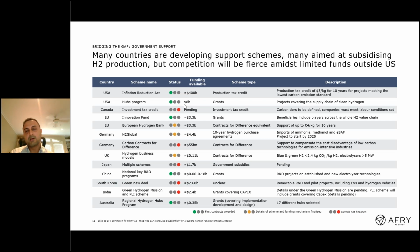the Hydrogen Bank. As I was mentioning, this is a contracts for differences mechanism, which has set aside over $3 billion to support up to €4 per kilogram of hydrogen, and essentially this is looking at an auction or a matching market where the EU goes out and conducts an auction for hydrogen purchase agreements, and then sells on the purchased hydrogen through hydrogen service agreements to customers. The idea being that there's going to be a discrepancy between the price that's being offered by suppliers and the price that customers are willing to pay, and the Hydrogen Bank is stepping in and making up the difference.